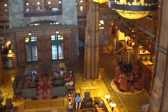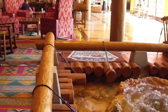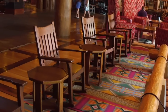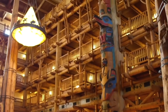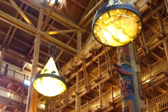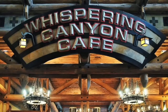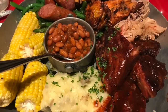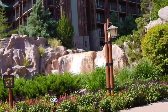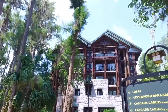So our second to last resort is Disney's Wilderness Lodge, a rustic majesty of America's Great Northwest. Inspired by turn-of-the-century national park lodges, Disney's Wilderness Lodge celebrates American craftsmanship and honors the beauty of the untamed wilderness. Opening in 1994, and with the same architect as the Animal Kingdom Lodge, it has a really impressive lobby area with authentic totem poles and a huge fireplace. The Whispering Canyon Cafe is such great fun with their bottomless platters served with attitude. And with an artificial geyser and hot springs on the resort grounds, this is such a stunning resort. The price is on the lower end of the deluxe resorts at around $510 a night.